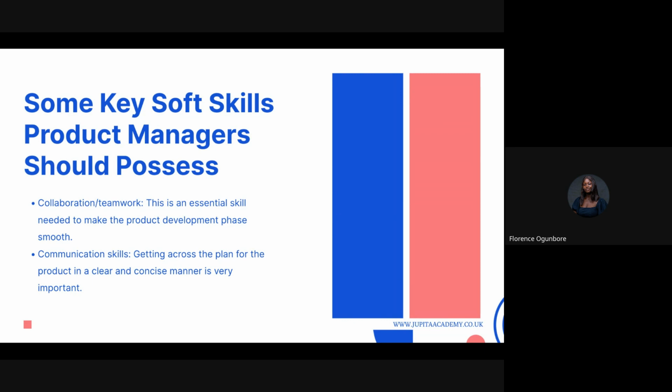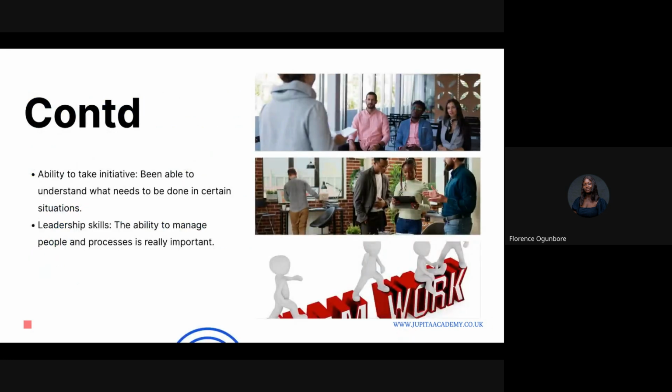I've had an issue like this, where what I communicated to my line manager wasn't clear. So when there was a management meeting, he kind of caused some blockers, saying this wasn't clear enough, this should have been clear enough so that I would have moved past this. So communication skill is very, very key for us as product managers.